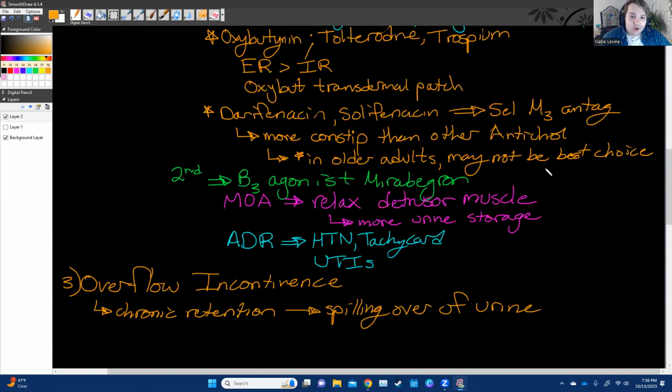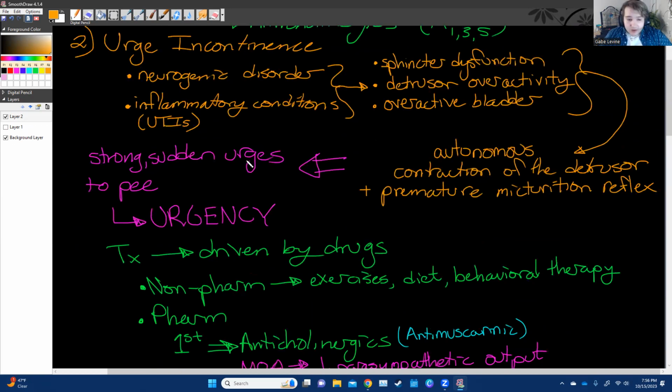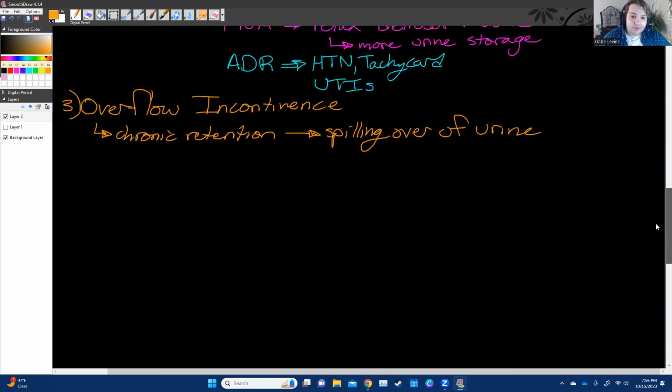This is different than urge incontinence, which you can still control. If you want to go to the bathroom, you can let out all the urine you want. Whereas in overflow, you have some sort of pathology that's preventing you from releasing your urine consciously. Does that make sense? Does anybody have questions about that?